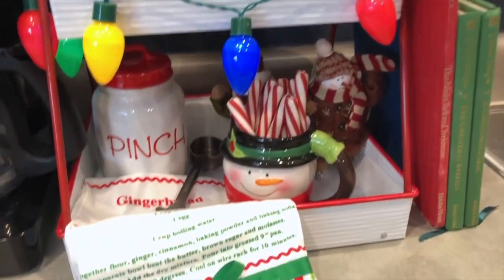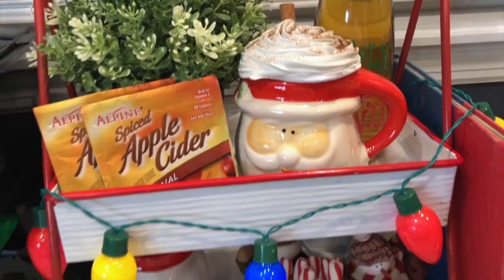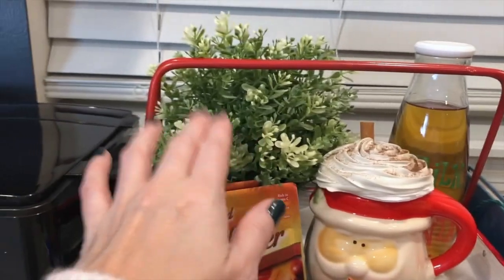I had these little mugs. I think I've just gotten these mugs through the years for gifts and stuff like that. So I just threw up, I had some spiced apple cider. I had this little extra tree that I got at IKEA.